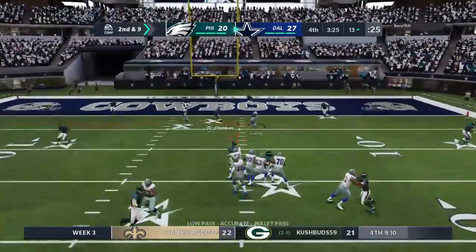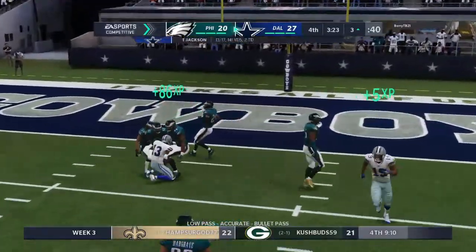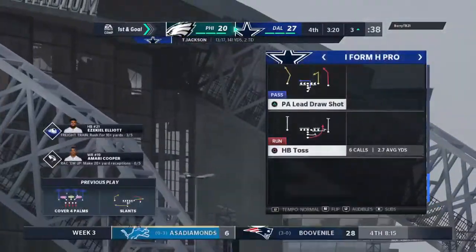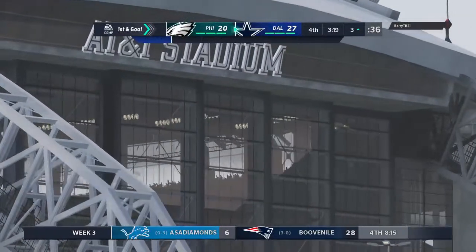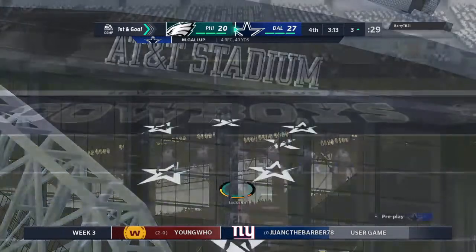On 2nd and 9, Jackson. His pass caught at the 4. Good. And he'll be brought down here at the 3-yard line. 9 yards on the play there, and it'll set him up 1st and goal.